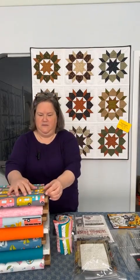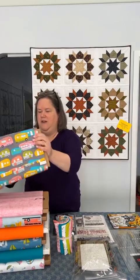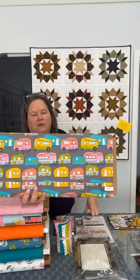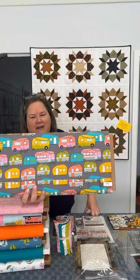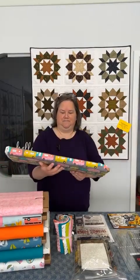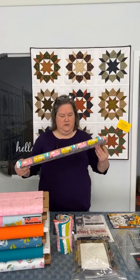And then we've got this fun one with the old-timey, old-fashioned campers. This reminds me of when we used to take our kids camping. We used to go to Lakeside. Although you didn't see many campers like that, but this is a fun and funky print. I can see this if you had a camper quilt that you just kind of kept in your camper. You could use this for that.